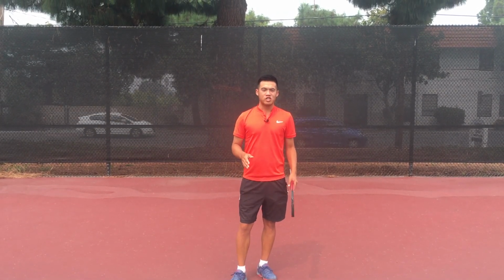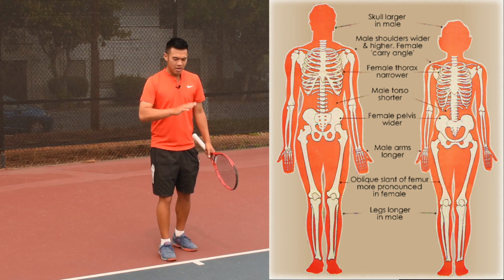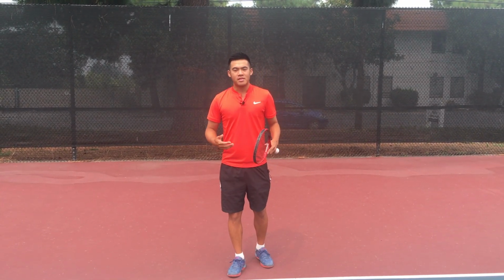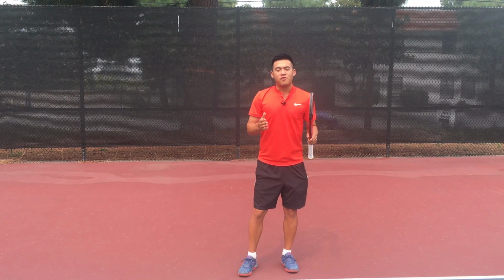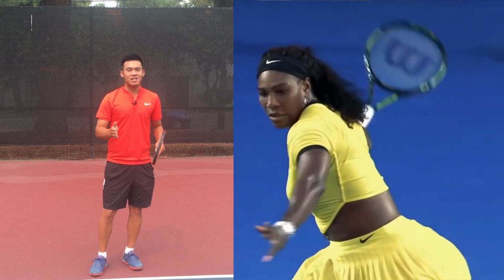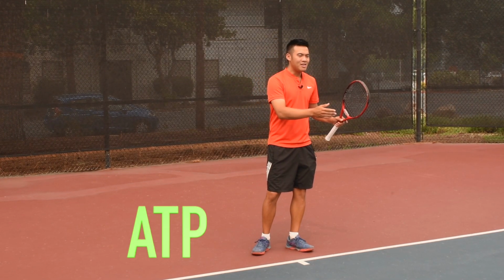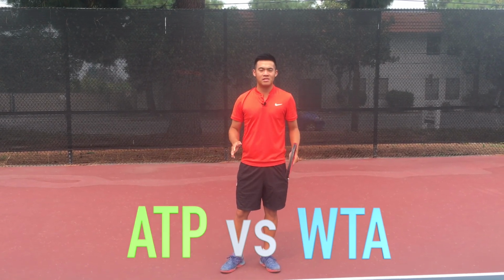And considering the biological differences between men and women, from muscle mass to bone structure, etc., men and women both hit the ball very differently. Now, that didn't take a rocket scientist to figure out, as you can just watch TV and see. But essentially, teaching a cookie cutter, one-size-fits-all swing is failing to understand how a player's physique impacts which technique is optimal for that player. So today, we're going to break down and explore what's been labeled as the ATP versus WTA style swing, and I want you to consider which elements are right for you.